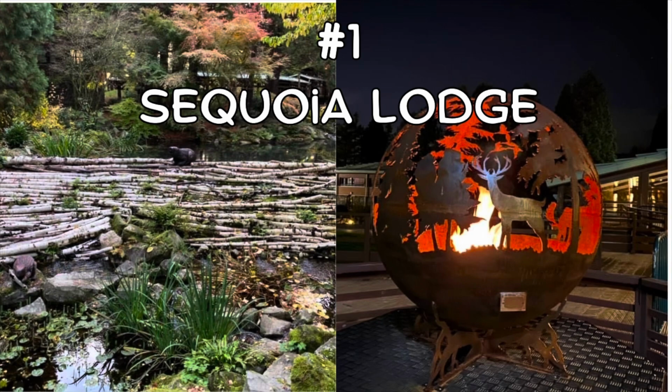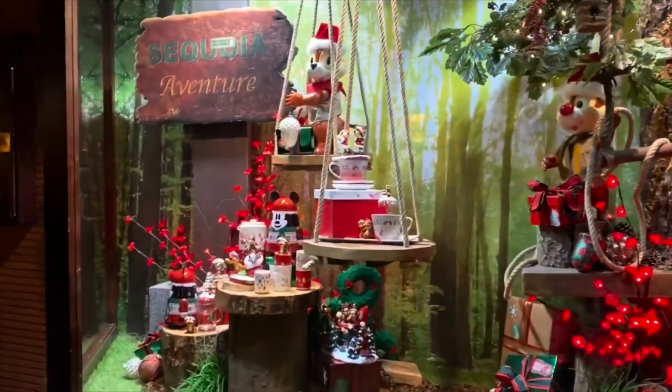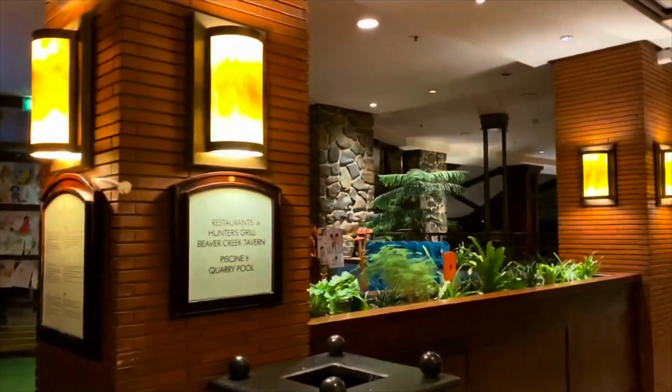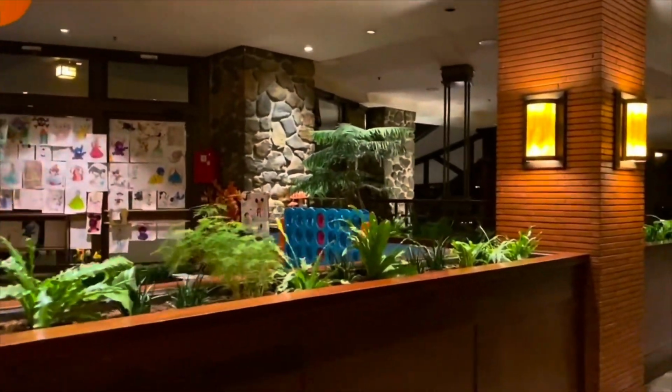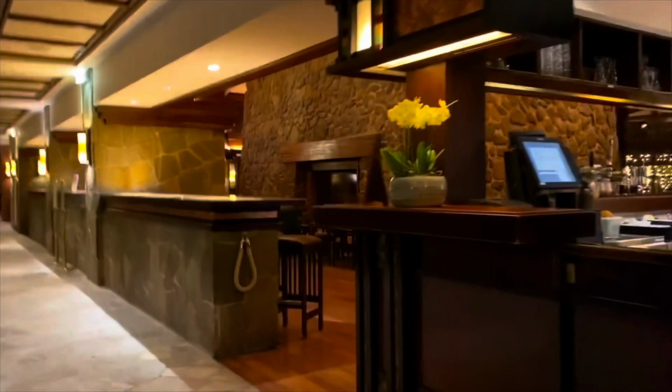Okay guys, so here it is, my number 1 hotel, and that is the Sequoia Lodge. This is the other moderate resort at Disneyland Paris. I love this hotel, I really do. It makes me feel so welcome and so at home. As you can see, the theming is fantastic and it is just stunning.